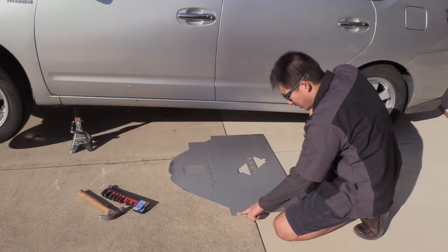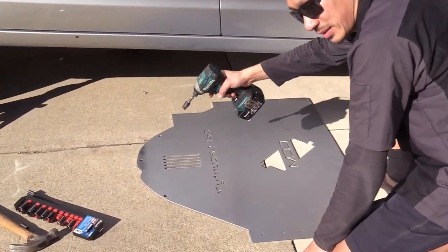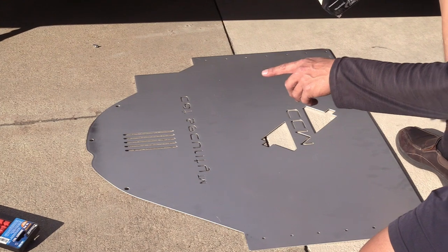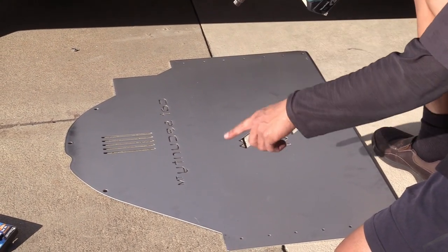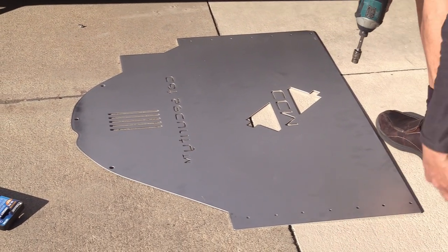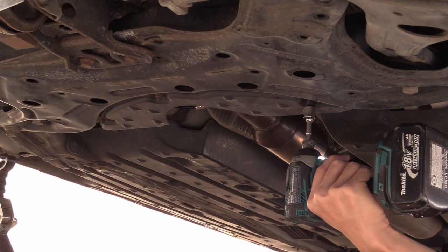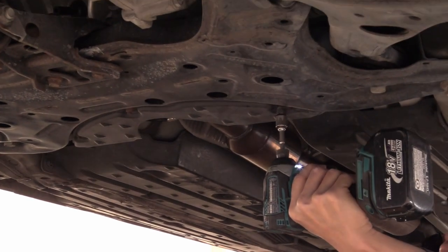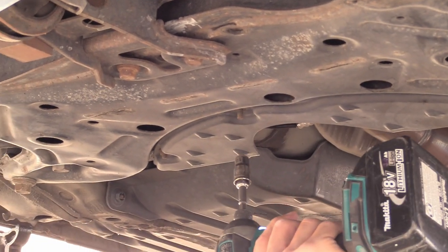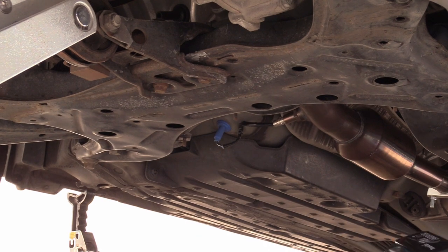So these are drilling holes to fit the side of the plate onto the car. But at the front, there are three bigger holes. You have to find those three 10 millimeter bolts and secure the plate first with those three 10 millimeter bolts, and then start drilling and tapping on the side. So let's go find the 10 millimeter bolts underneath the car. One, two, and three. Here we go.